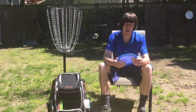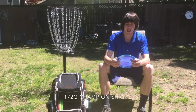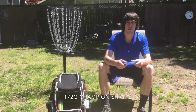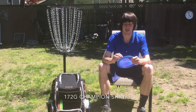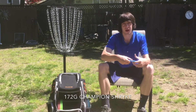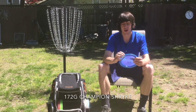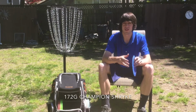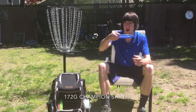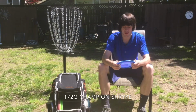This is also one of my newer additions with these other couple ones. It's a Champion Shryke. I've been liking it, but it's kind of a little different than the Colossus. The rim is a little bit smaller, and when I feel like I really want to mash on it, sometimes the release might be a little inconsistent for me personally. The glide on this is ridiculous. If you get this thing up nice and flat, it's just going to glide forever before it comes back left.